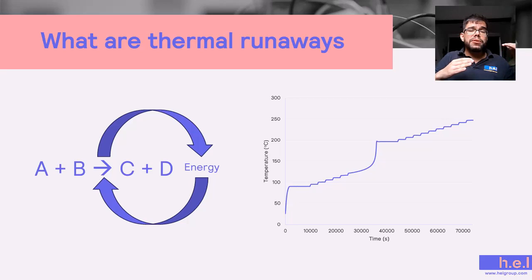So we can see that the temperature is going to increase steadily, but then it's going to reach a point in which there's going to be a massive acceleration, which is what we can see in the middle of the graph, and this is what we call a thermal runaway.